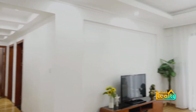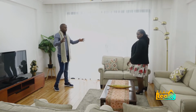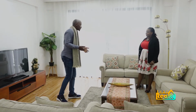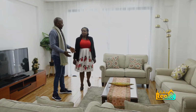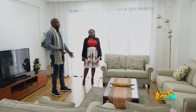So here is your living area. Very spacious. Right now we've set it up for a 7-seater. So you can fit people who love recliners, and recliners take a lot of space. So when you're looking for houses, you always need to look at such things. Here you have recliners. Come, try them out. You won't fit a whole family. You will fit a big family.